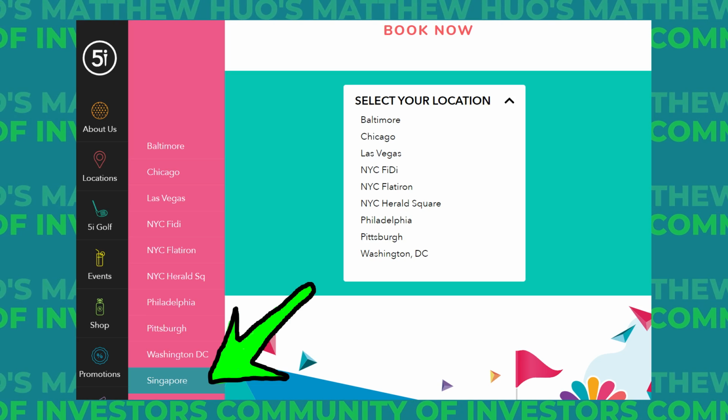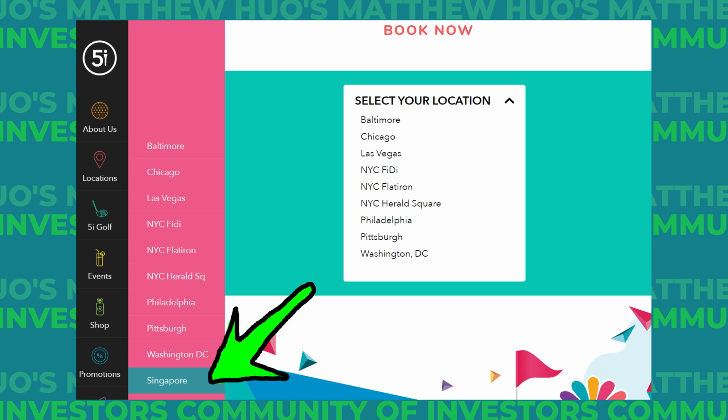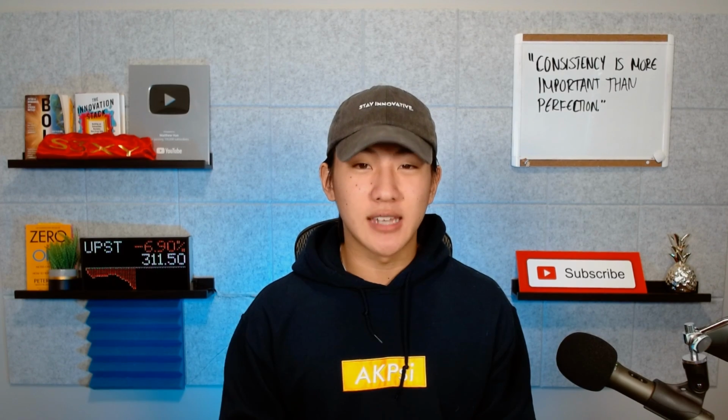There are also 10 locations as far as I know, 9 in the US, 3 being in New York, and 1 in Singapore. What's interesting is that Callaway made a similar strategic investment in Topgolf several years before they ended up acquiring them. So they were able to sit on the board, learn how the business works, and be confident that the acquisition would make sense. So don't be surprised if the same thing happens with 5-iron.